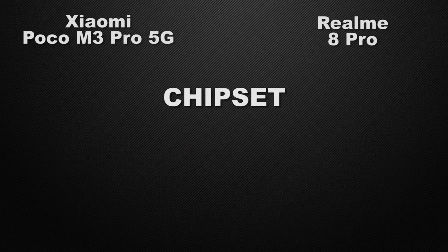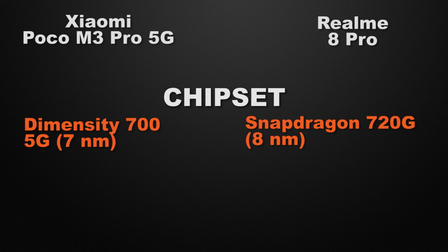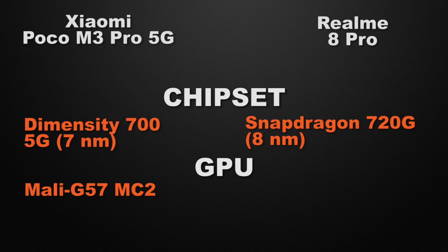Let's talk about the processor of the devices. M3 Pro is powered by Dimensity 700 5G based on 7nm processor, whereas 8 Pro is powered by Snapdragon 720G based on 12nm processor. So the winner here is 8 Pro because it has higher processing speed. And about the GPU of the devices, M3 Pro is packed with Mali G57, whereas 8 Pro is packed with Adreno 618. So the winner here is 8 Pro because it can give you more FPS in games.